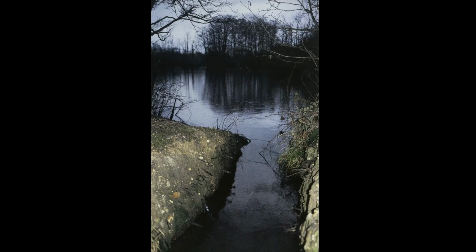I mean, we've got a picture here, I think, of a stream mouth, have we? Let's have a little look. But anyway, it's like a dugout channel. It's not a pipe or anything. Yeah, I see it in the books.